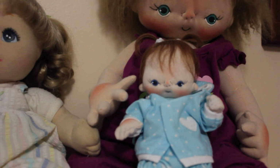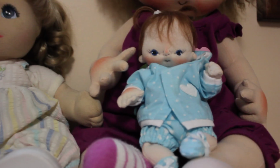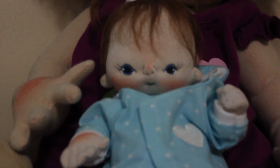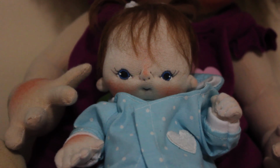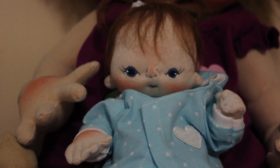But getting back to this one, the mini one here I named Lily, and let's zoom in on her here. She has some nice, really deep blue colored eyes. And she generally has the same kind of blushing on her nose and cheeks as the other Bebe dolls.